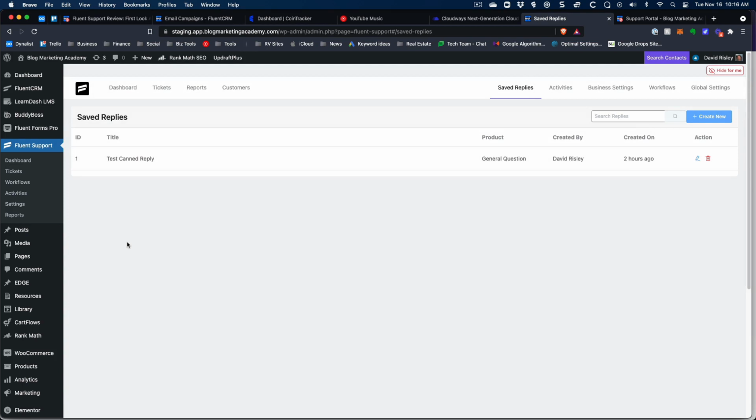Things, for example, handling common inquiries, like how do I set my password again. It could also be if people ask common questions, you can type out a much more fully formed and helpful response to them, but you don't have to actually type it differently every single time. You could just put in a canned reply. So that can be a real time saver right there.